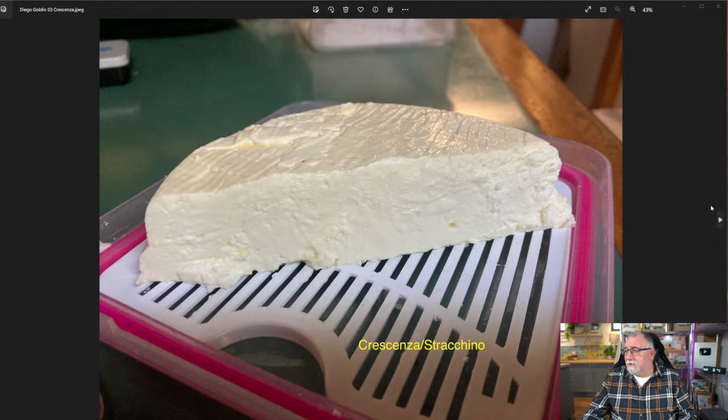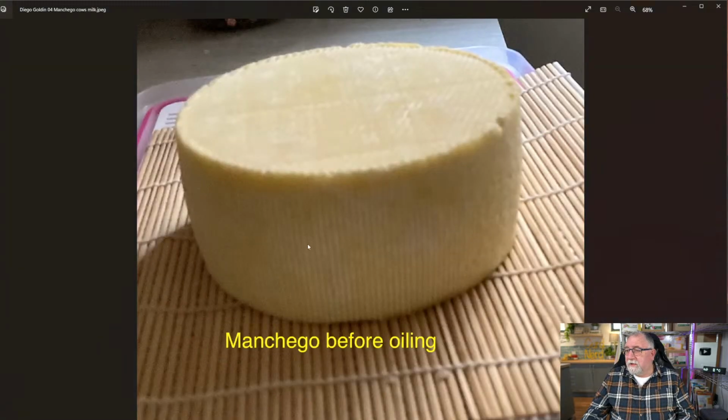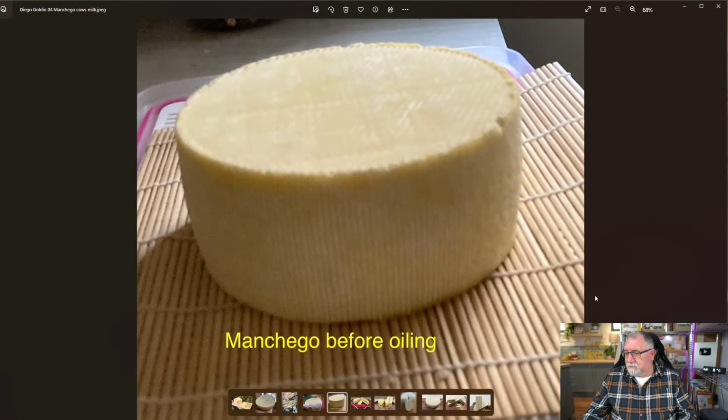Thank you, Diego. I think there's another photo here somewhere. There we go. There's the Manchego before oiling. And is this the last one? Let's have a look.